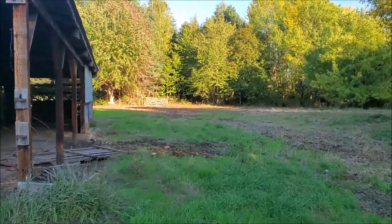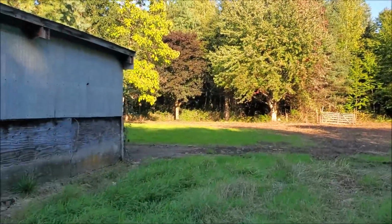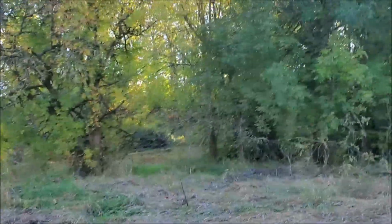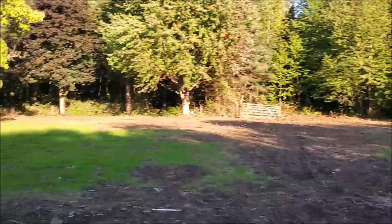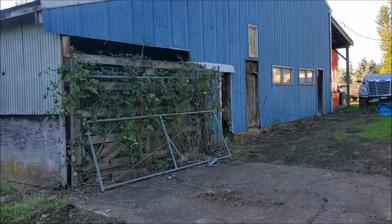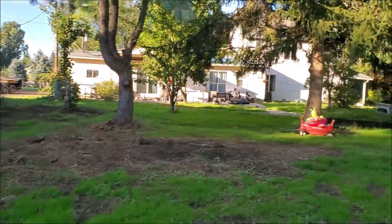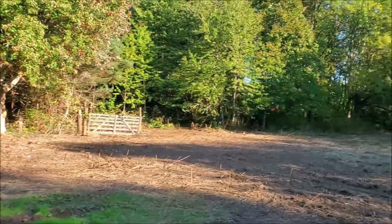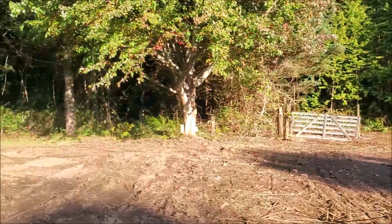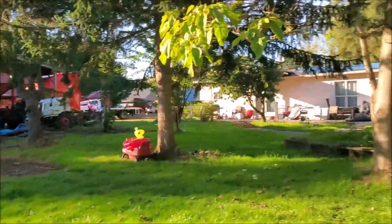Big field. It all used to be just trees, blackberry bushes. Side of the house, not the house, the shop. The yard debris back there. Just let the grass grow here and it'll look awesome.